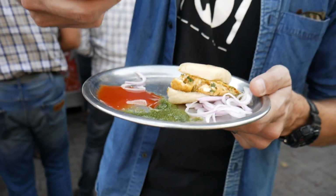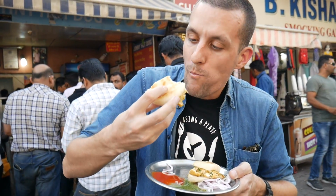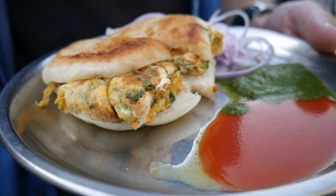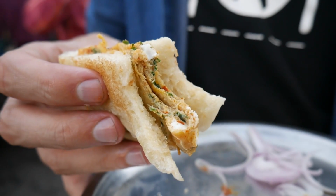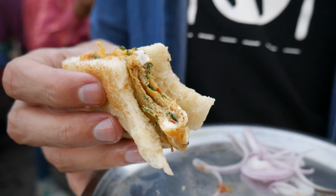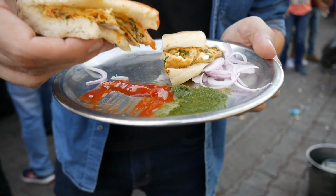Oh, it's really, really hot, that egg. Whoa. Wow. So something really simple that packs a ton of flavor. That omelette is packed with flavor, all those spices in there and the coriander. And I love the crunch of that onion. Let's dip it in the tomato sauce, because how classic a combo is that? White bread, egg, and tomato sauce.